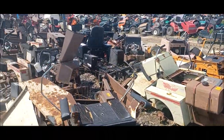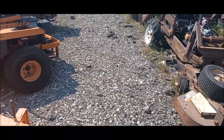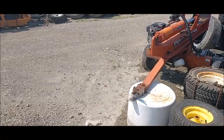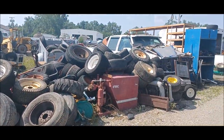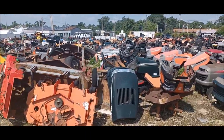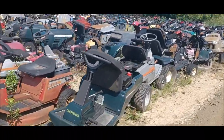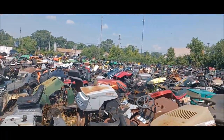There's a lot of stuff out here. Oh, there's some brand new tires sitting there too. I know one thing, after I leave here, I'm stopping at Dairy Queen. This heat is getting to me. There's the other side of the scrap pile. There's a Roper. There's another Roper. Sadly.